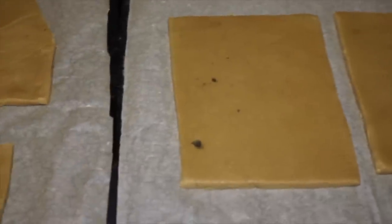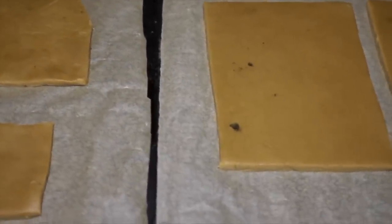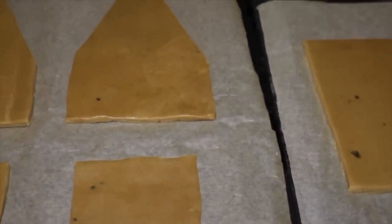So once you're happy with all your pieces and they're nicely squared up, bob them in your oven at 200 degrees for about 12 minutes. And when they're done, they should be nicely golden brown, and leave them on a cooling rack to go completely cool before you move them. It's really not good having a house that smells of gingerbread cooking when you're trying to lose weight. But anyway, that's in the oven now baking away.